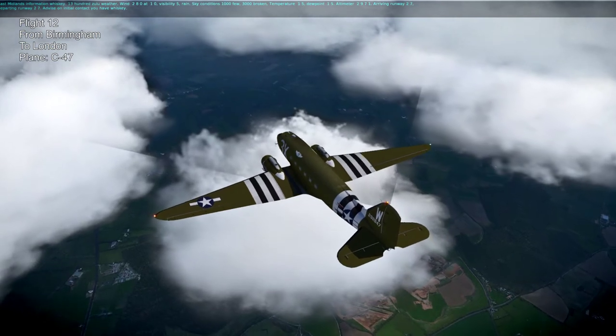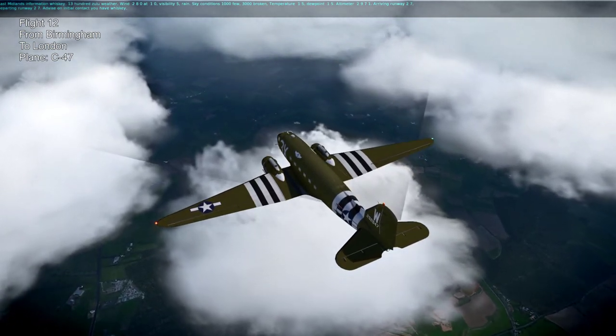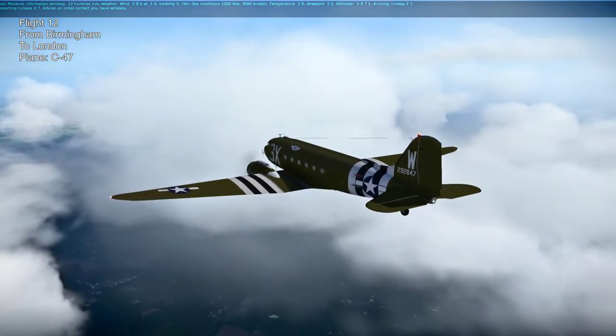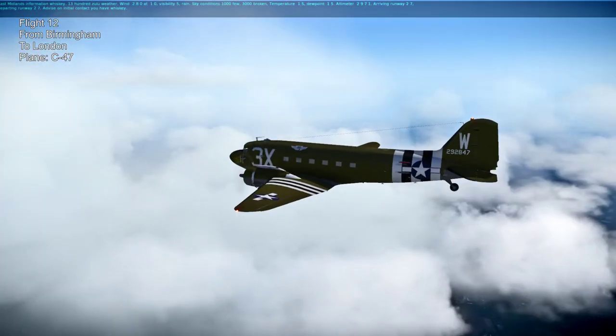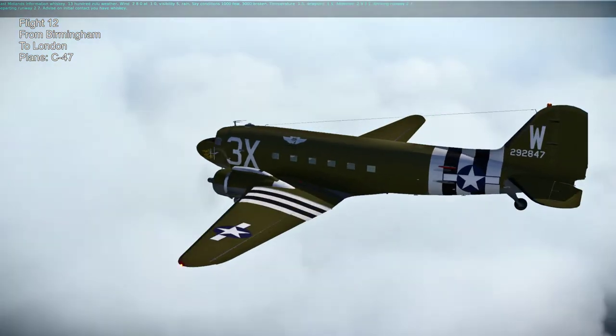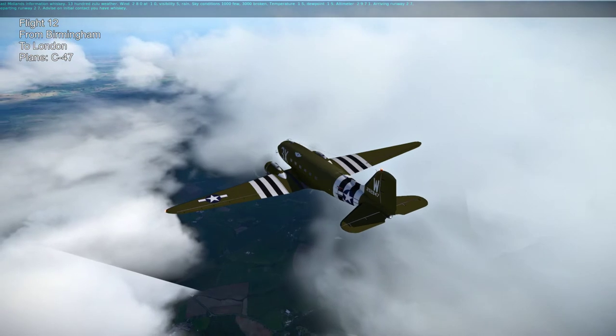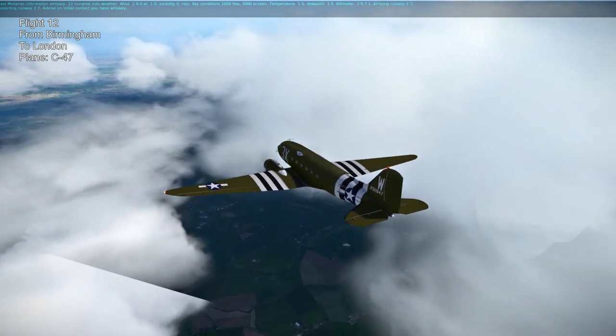Yeah, there you go, we got it. Boy, this camo, I made it probably duller than it ought to be. I didn't give it shiny bits. There are other DC-3 / C-47s that are certainly shinier.